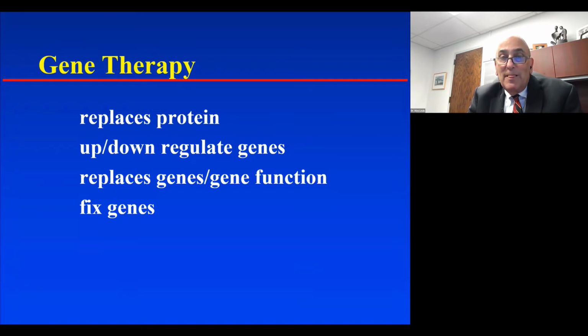We can upregulate or downregulate genes, in the case of upregulating beneficial genes or downregulating genes that are harmful. We can actually replace a gene or its function, or lastly, we could fix a gene. These are all forms of gene therapy.